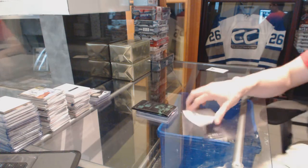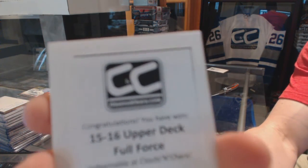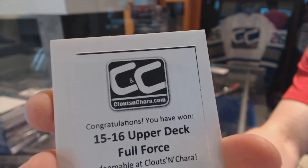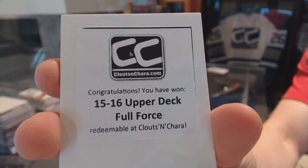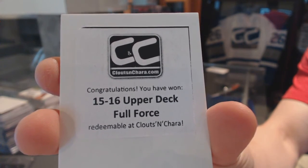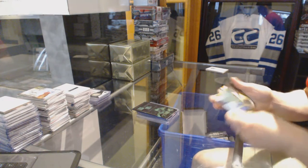two. All right, and the free box here is 15-16 Upper Deck Full Force. Full Force. And the Breaking Bad bonuses. Base.